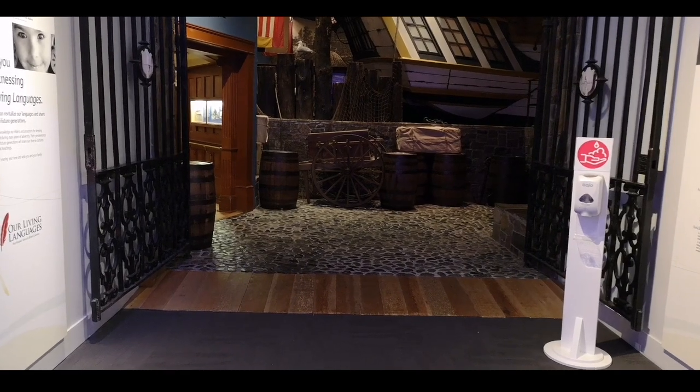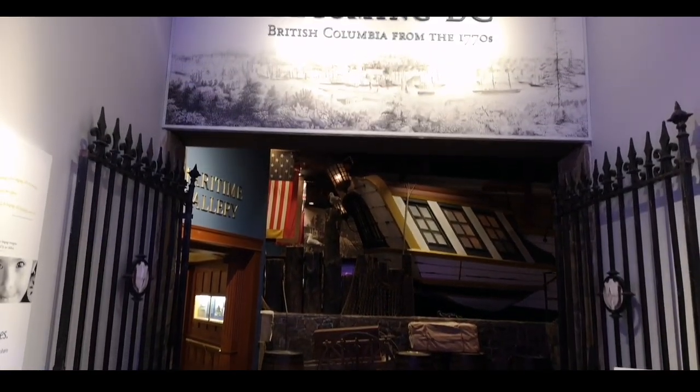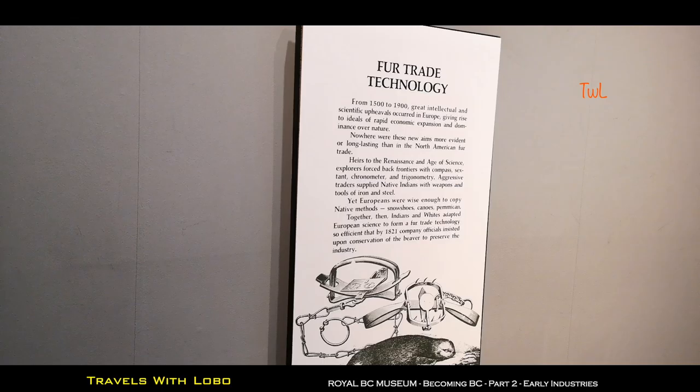Part one of Becoming BC was the early explorers. Part two deals with the early industries in Becoming BC, such as fur trading, fishing, mining, farming. Becoming BC industries. The first one is the fur trade.